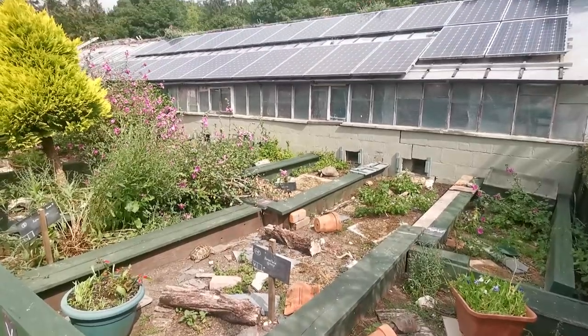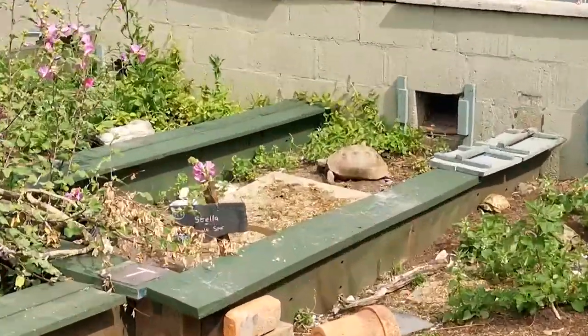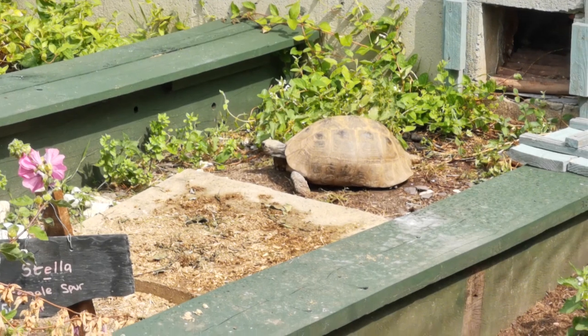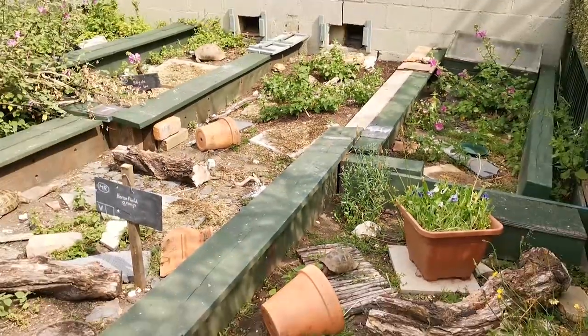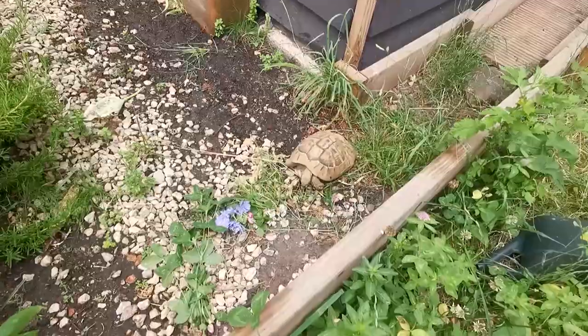Look at that spurfire over there. That's so cool. Big old girl. So cool. Beautiful shells on some of these as well. Poor old Daisy, hasn't got the best shell, bless her.